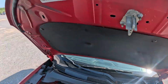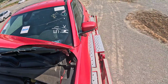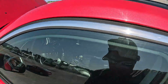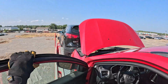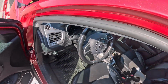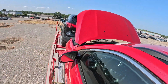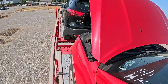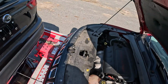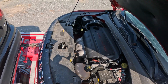Okay, so let's see. What's it doing? Once we unload these two, then we have to move it up because it's not going to have enough space for another ones to get out. So let's see. I'll not shut the door off completely, because once we put power to the battery, sometimes the doors lock, but it doesn't happen with an American car, I guess.